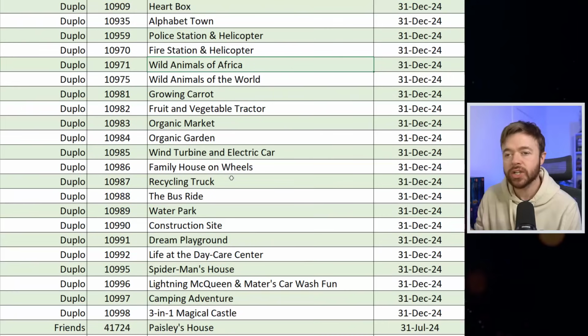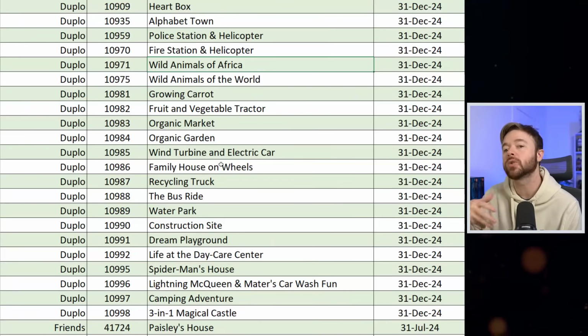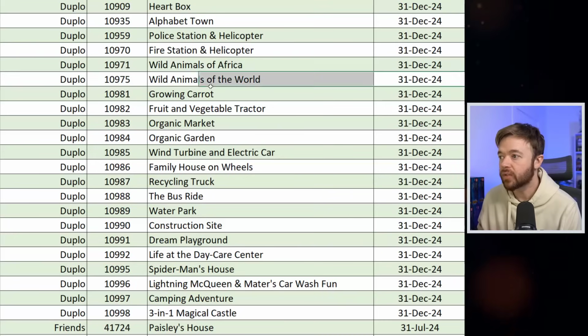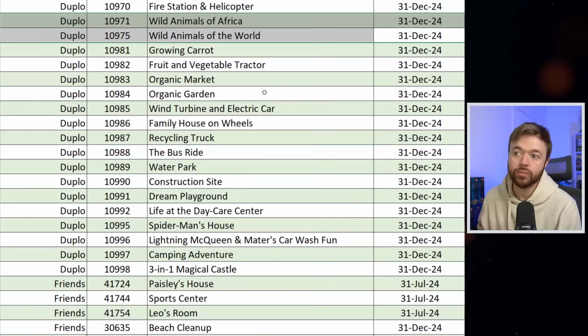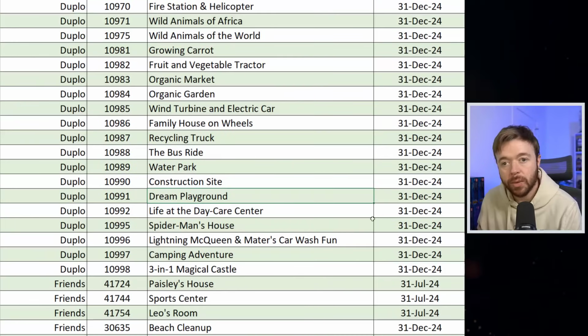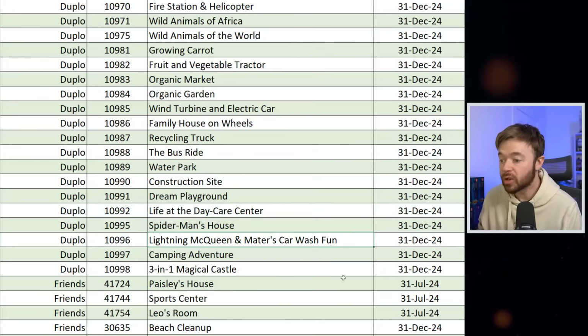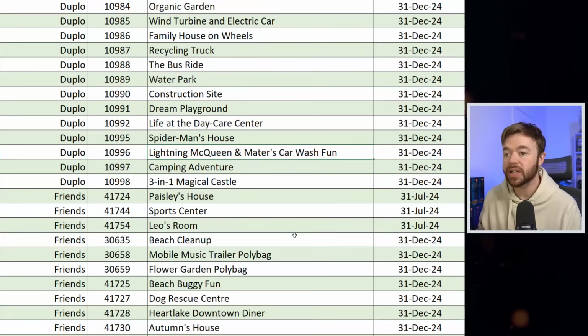The Wild Animals of Asia set just retired at the end of 2023, so we can watch that set in terms of how it performs as an example before investing in the Wild Animals of Africa. And then we also have the Wild Animals of the World retiring in 2024 as well. And then we do have a couple of those licensed Duplo sets, including Spider-Man's House, Lightning McQueen, and Mater's Car Wash Fun. This is the kind of thing that kids, young kids, always go for.